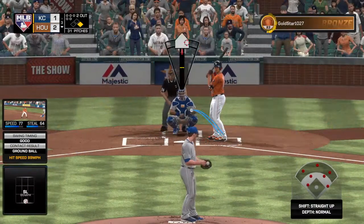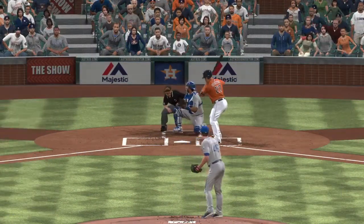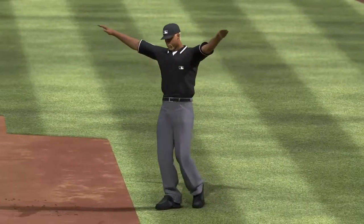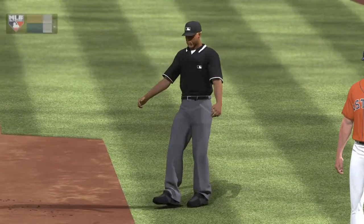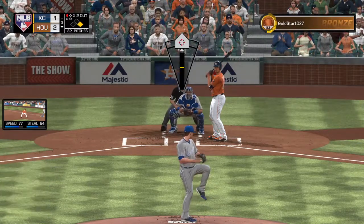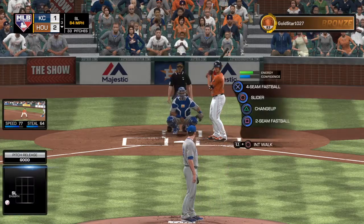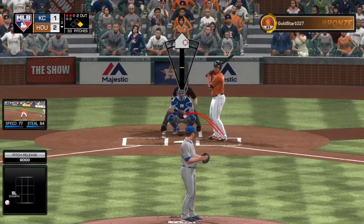Into the box now, Giancarlo Stanton. So far, 0 for 1 with a flyout. And a check swing. Did he go around? No, says the first base umpire. It's ball 1. Ready with the 1-0 pitch. That's wide, 2-0.